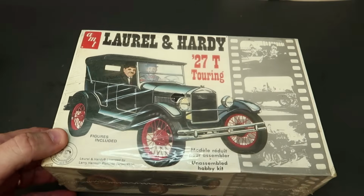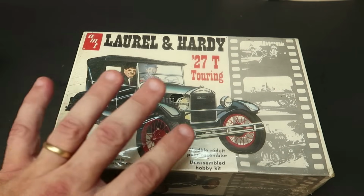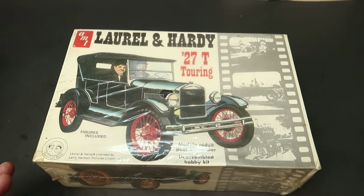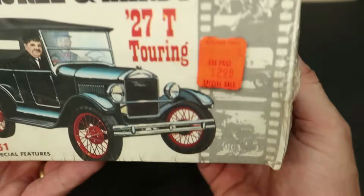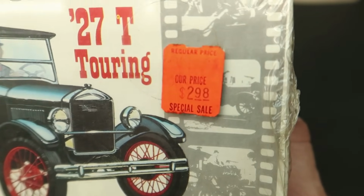And another eBay score is this one. Laurel and Hardy 27T Touring. It's still in its original package or plastic. This is an AMT from the mid 70s. Let's say it may be from 74, 75, 76, something like that. But it's the early to mid 70s. It does have a price tag on it, however. That's pretty cool. It's got $2.98, but it was a special sale.